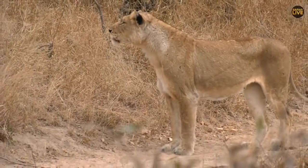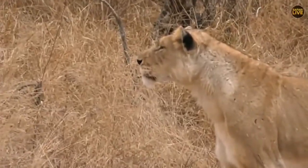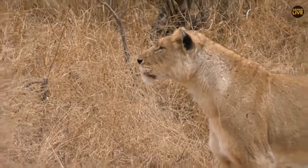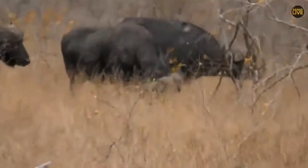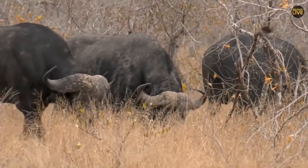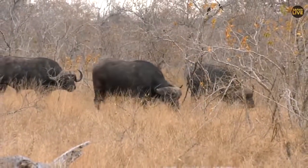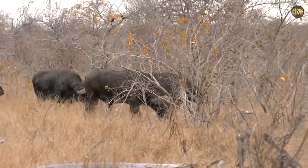Something can happen at any time here as I'm talking. It's quite a number of buffalo versus a quite number of lions. The Talamati pride. You can see the distance between the lions and these buffaloes is approximately less than 150 to 200 meters.